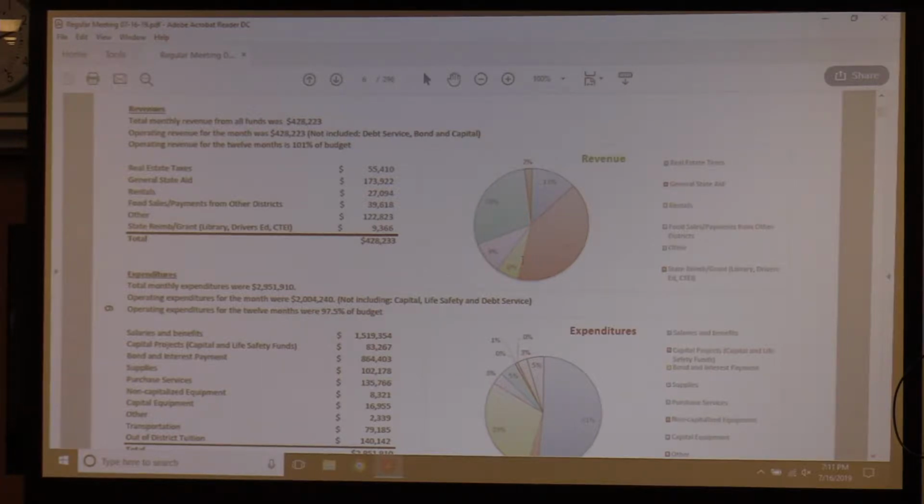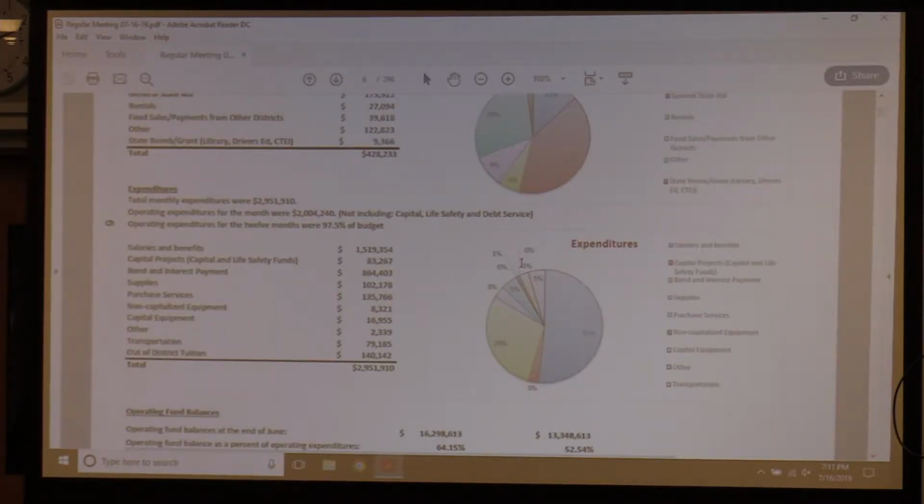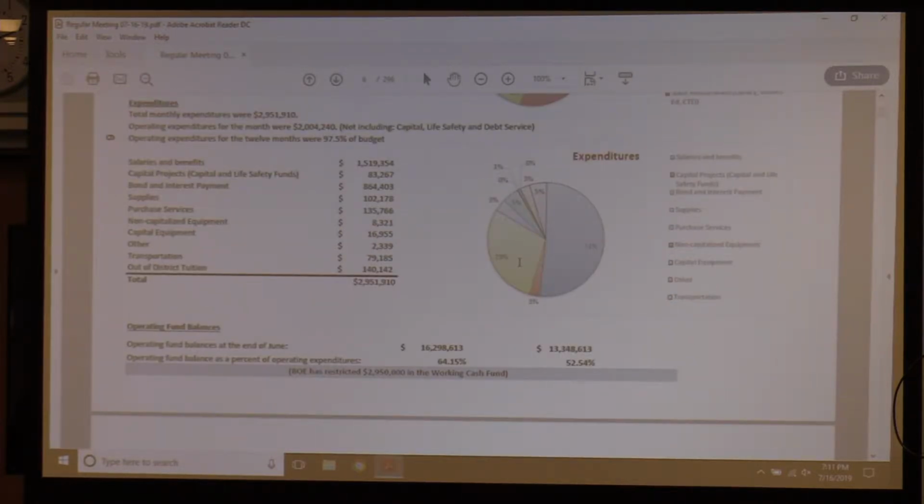The total expenditures for the month were just over $2 million, with 51% going towards salary and benefits and 29% going towards our debt payments of bond and interest. On the bottom of that sheet, you'll see the operating fund balances for the school year. We finished the school year with a fund balance for our operating funds a little over $13 million. And this is after removing the restricted $2.95 million in working cash that has been reserved.